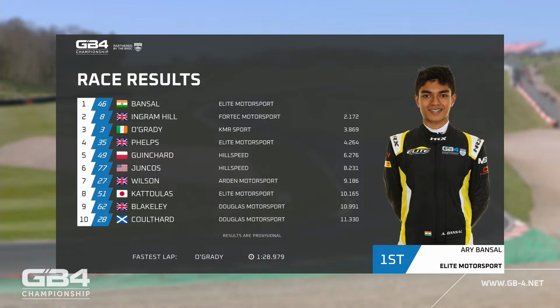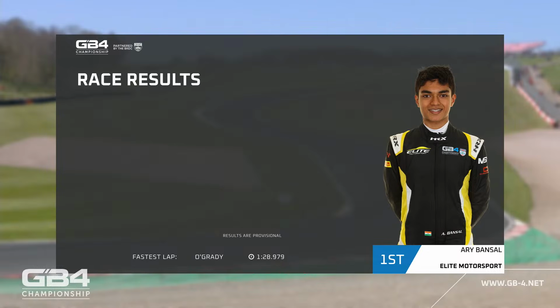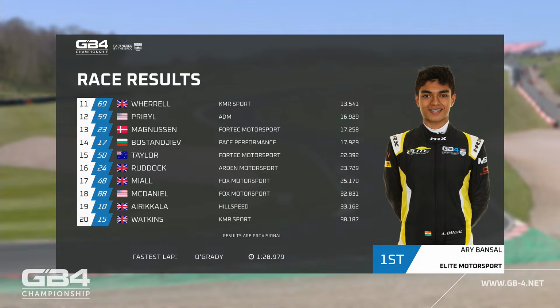Ari Bansal victorious across the line by 2.1 seconds over Thomas Ingram Hill and Alex O'Grady, who we've caught up with. Isaac Phelps, the driver who sits second in the championship, comes across the line in 4th place after starting from 12th. An impressive drive from him. Dan Ginchard into 5th, now 3rd in the championship after coming into the weekend as the championship leader. Leandro Juncos in 6th position before we get to Wilson, Catoulis, Blakely and Coulthard being the top 10. Of course, Blakely being one of those drivers.